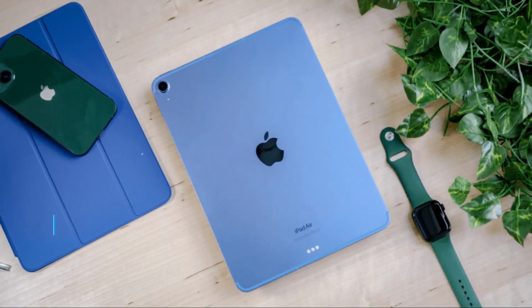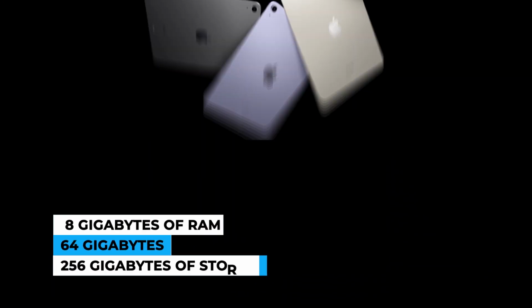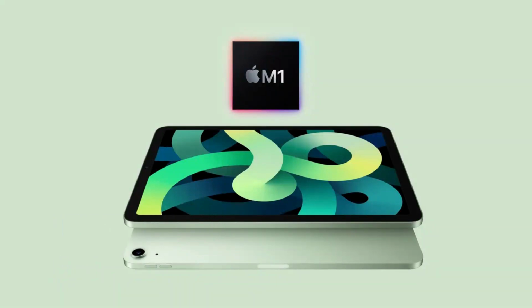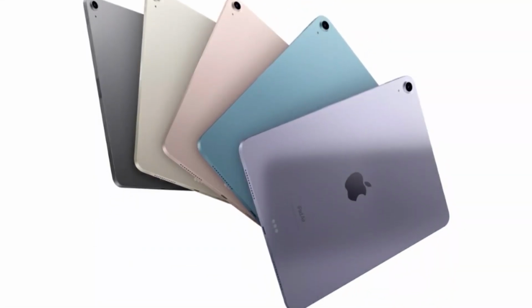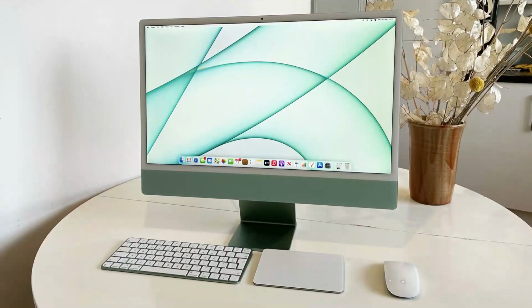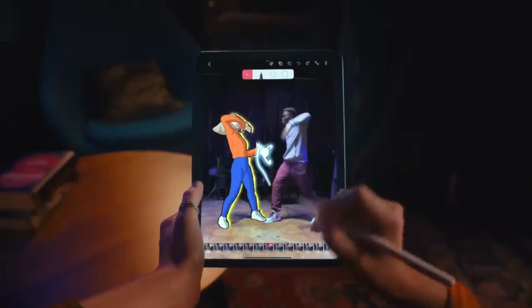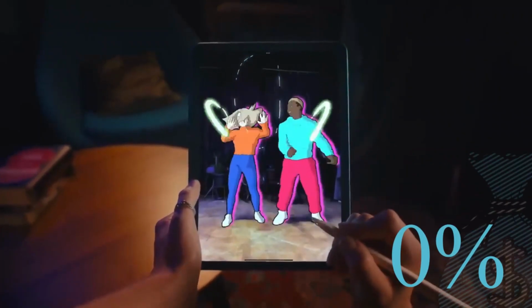The iPad Air includes 8 GB of RAM, 64 GB or 256 GB of storage, the same Apple M1 processor that is found in the 2021 iPad Pro series, and Mac desktops such as the MacBook Air, Mac Mini, and 24-inch iMac. However, most of our findings lend credence to Apple's assertions that the device's processing power has increased by 60%, and its graphics processing speed has improved by up to 100%.